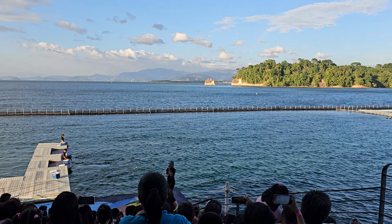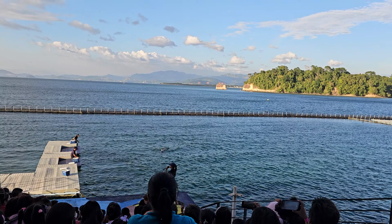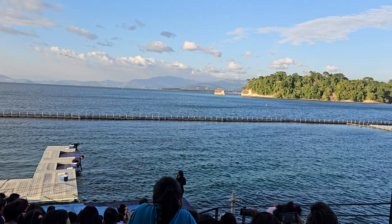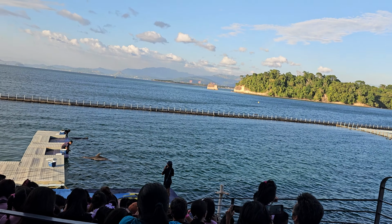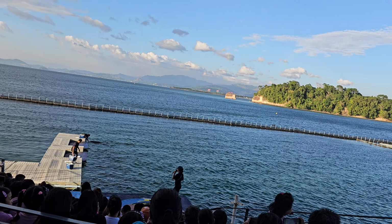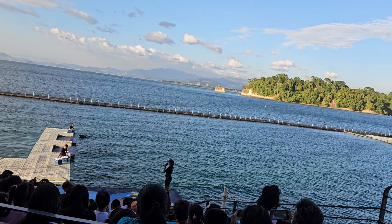But how do they do it? Well, they use the blowhole on top of their head. Listen. That blowhole has a lid that opens and closes so no water gets inside.